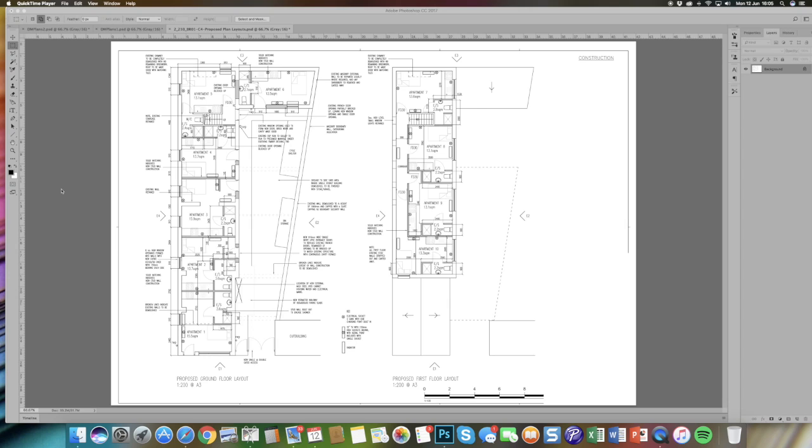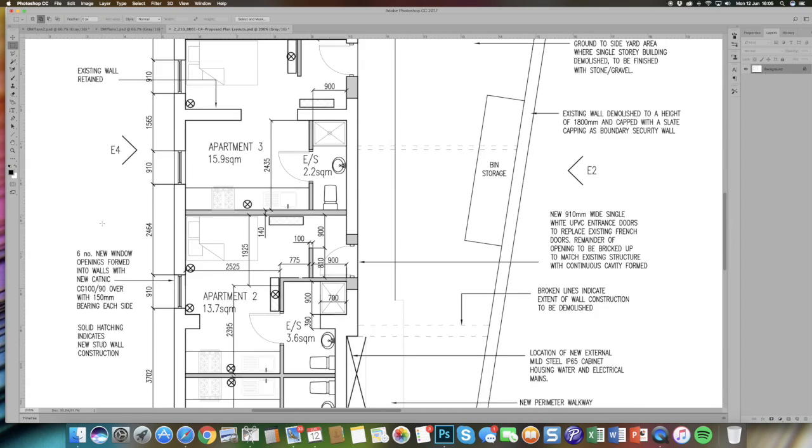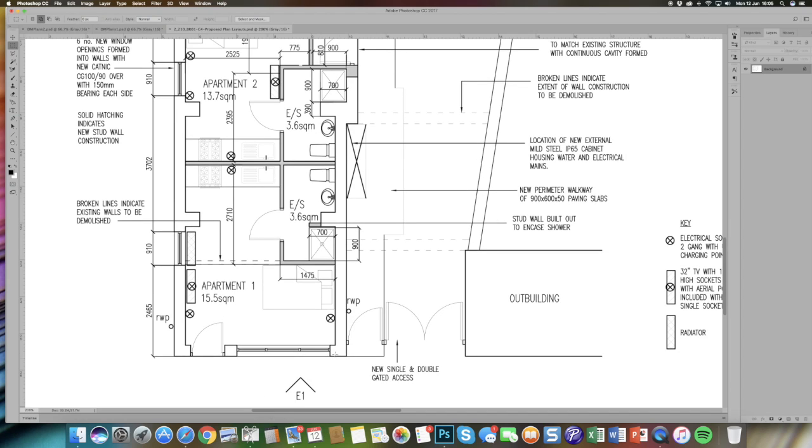So, I just want to show you quickly the layout of this flat and what I've found, and show you where I'm coming from and what I've done. I'm going to zoom in to the drawing just to show you. First of all, the first flat in the building. This is street fronted. There's a really big window there, and what they've done is they've put a kitchen over here and the bed very close to the window.